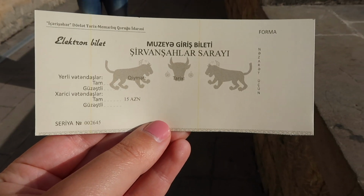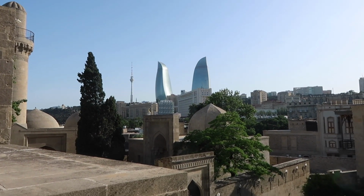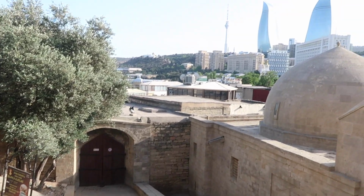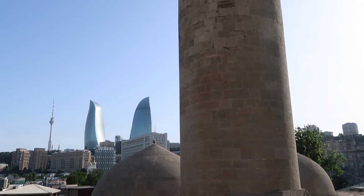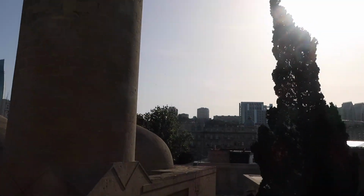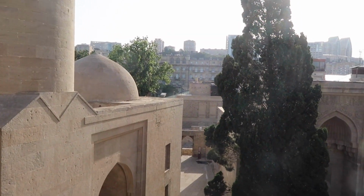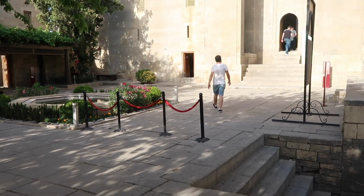The Palace of the Shirvanshahs is a 15th century palace built by the Shirvanshahs and described by UNESCO as one of the pearls of Azerbaijan's architecture. It is located in the inner city of Baku and, together with the Maiden Tower, forms an ensemble of historic monuments inscribed under the UNESCO World Heritage List of Historical Monuments.